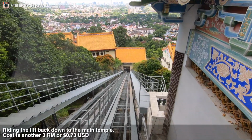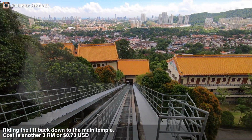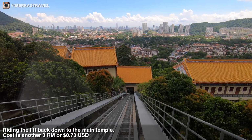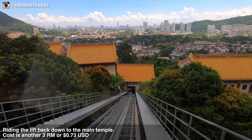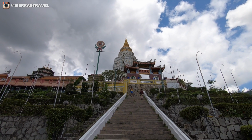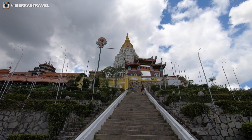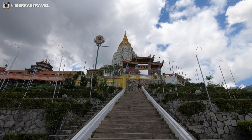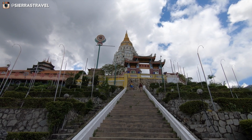So we didn't get any video going up, but here is some video going down the lift. And to go back down the lift again, it is 3 ringgit or 73 cents USD. So the other attraction at Kek Lok Si is this striking 7-story Pagoda of Rama VI, which actually contains 10,000 Buddha statues. Unfortunately, we just didn't get time to go in there.